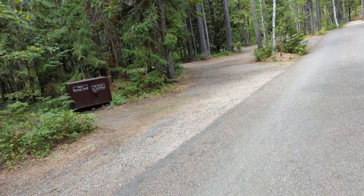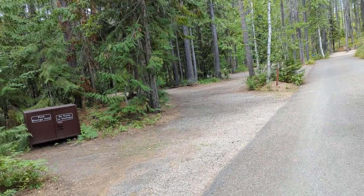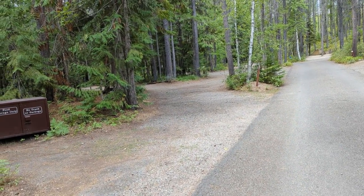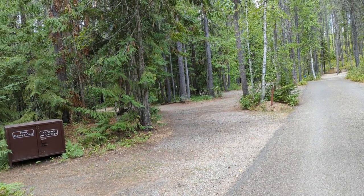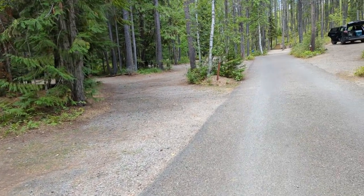57 looks like it could be a fairly easy in and out. Has an uphill slope. Again, with a trailer, probably no problem. With a motorhome, you'd have to do some real leveling.